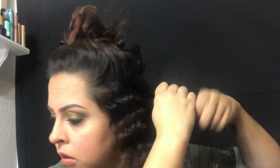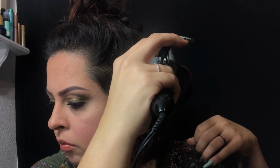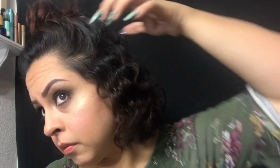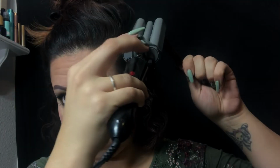Even though my hair is super short, I'm still getting a good amount of waves on each strand. I absolutely love this tool. Like I said, it's very inexpensive. I got it at Walmart for under $30 for sure. It was probably like $19, $20, maybe $24. And I've also had it several years, so I definitely love this tool. If you're looking to change it up with your hair, you might want to try this tool. And this is ceramic. It has ceramic plates.